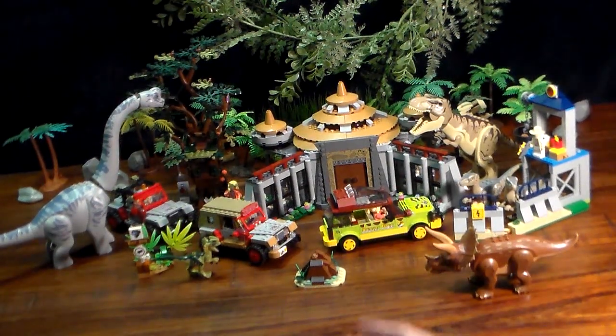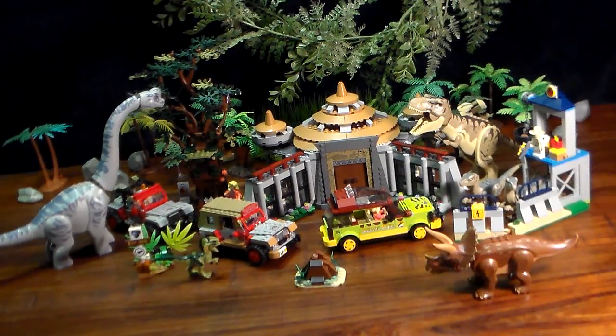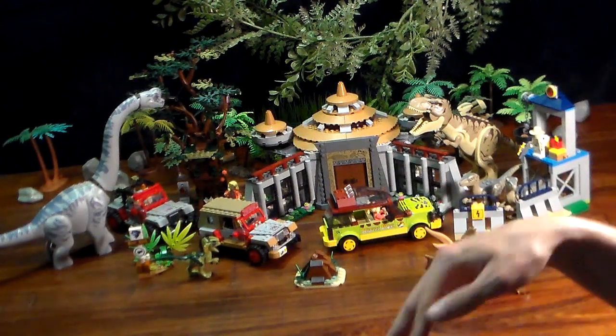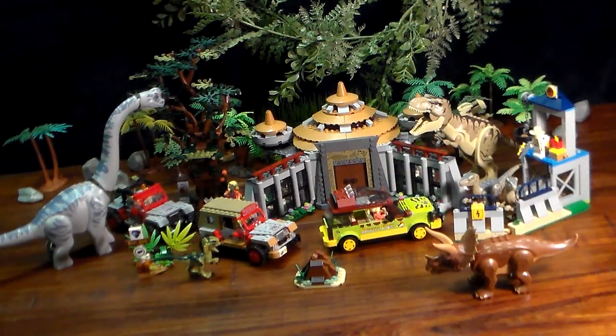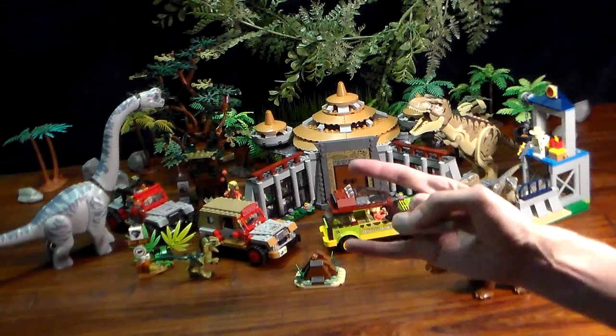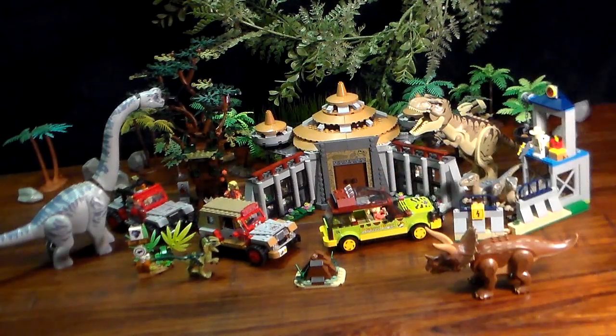My hope is that these sets sell so well that LEGO has to make more of them, or at least give us a couple more sets based off the first movie. Even if they don't have the 30th anniversary logo on the box, it would be so nice to see some other sets. We're missing a Donald Gennaro. We need a couple of Jurassic Park worker employees with the orange hard hats. I think we're also missing a Tim and Lex with clean clothes. A Gallimimus. There's so much potential here.